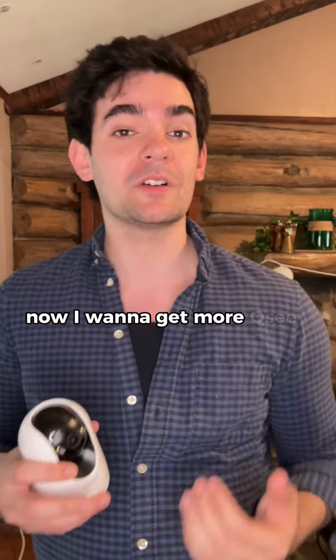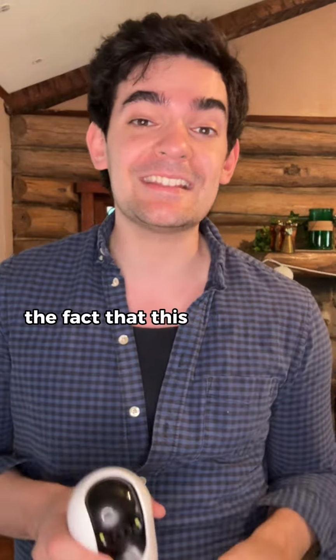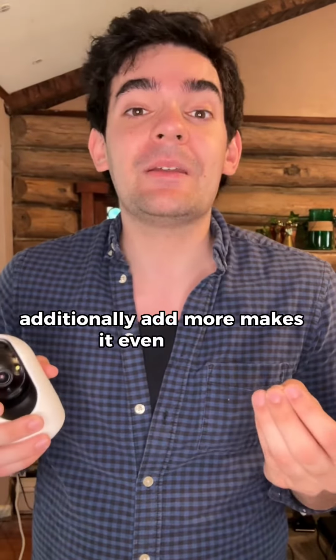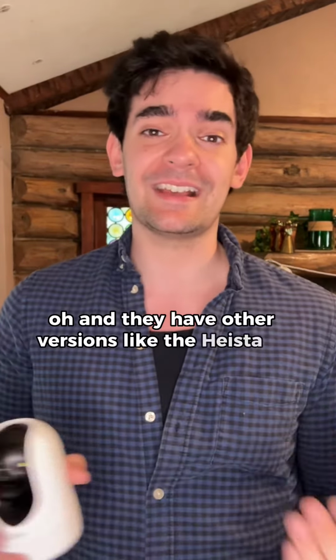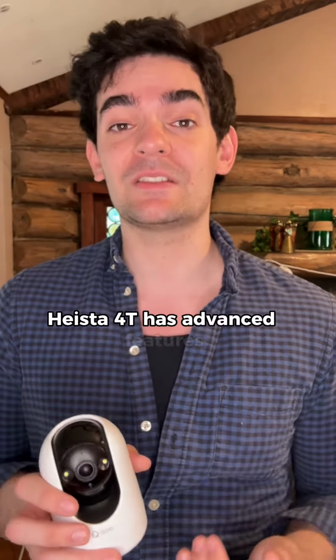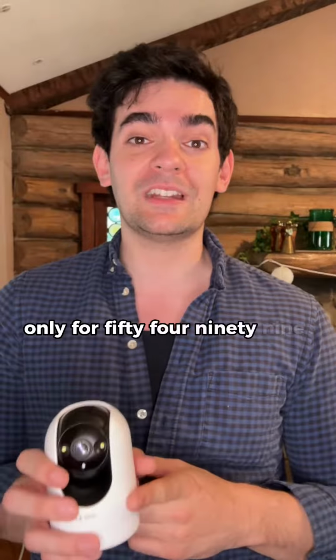Now I want to get more Qsee products, and the fact that this app allows you to just additionally add more makes it even better. I'll say I give it a 10 out of 10. Oh, and they have other versions like Hestia 3T, but this one, in my opinion, is the best. Hestia 14 has advanced features only for $54.99.